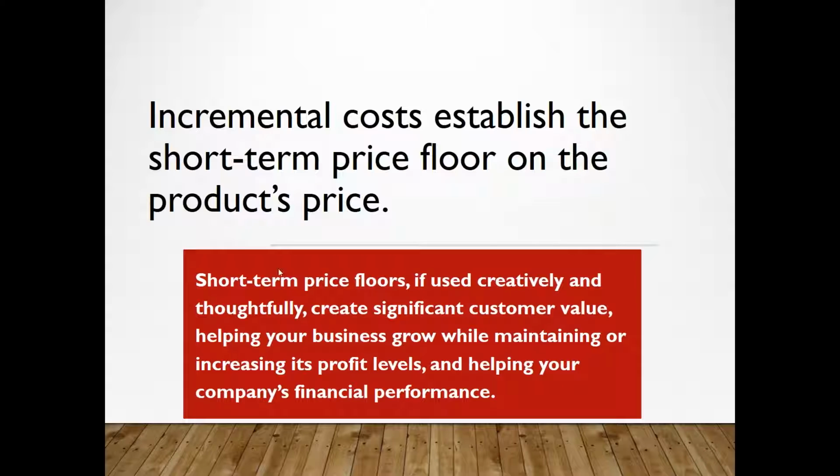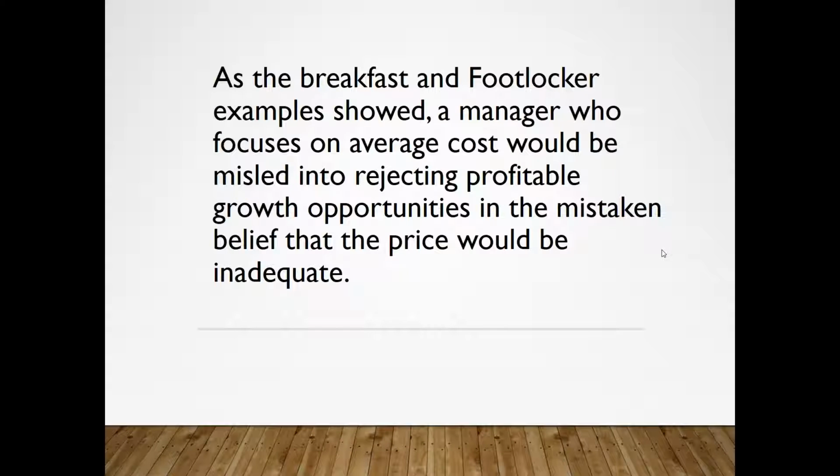So basically all your fixed costs, all your variable costs, and add them up. That is your total cost. And what they do is they establish a long-term price floor on your product's price. And this is the obvious common sense way to think of costs. In the long run, your prices have to cover all your fixed and variable costs. And if you do not meet this minimum threshold, you cannot survive as a successful business. But this is not the interesting part.